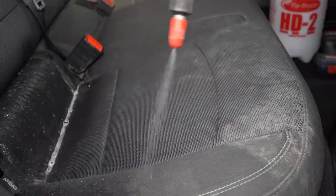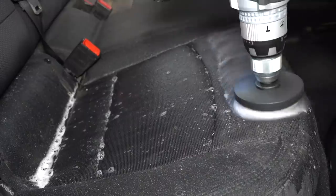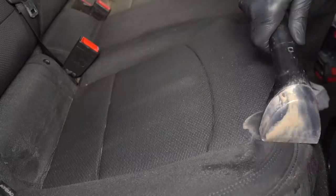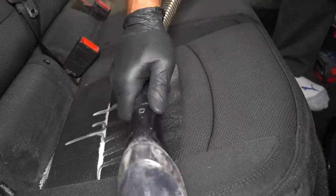All right, now getting started on these dirty back seats. And something interesting about this car is that the fabric in here isn't quite as absorbent as I usually see. So after going over it with the drill brush, it really didn't take many passes to get these seats perfectly clean, as the dirt just wasn't as embedded as I would have expected it to be.